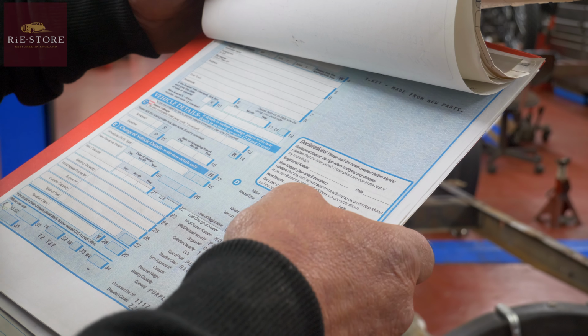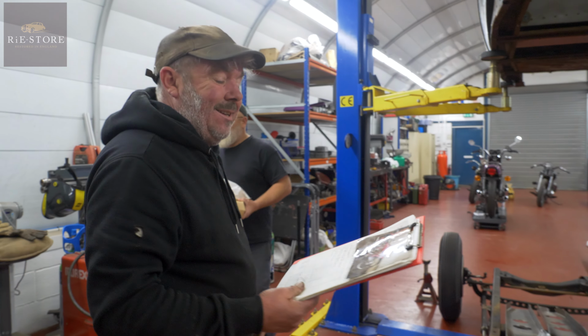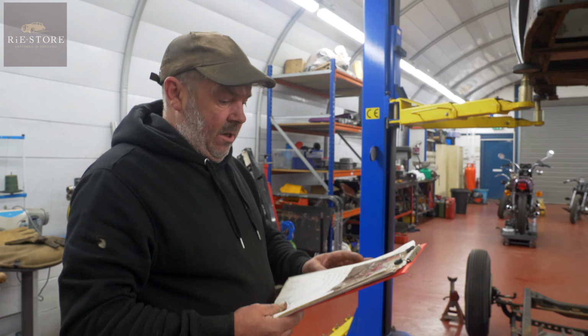P&D Special Harley, that's what it's registered as. It's not a Harley engine, it's a Delkron engine. S&S carb, S&S barrels I think, and S&S heads. Who would it suit?